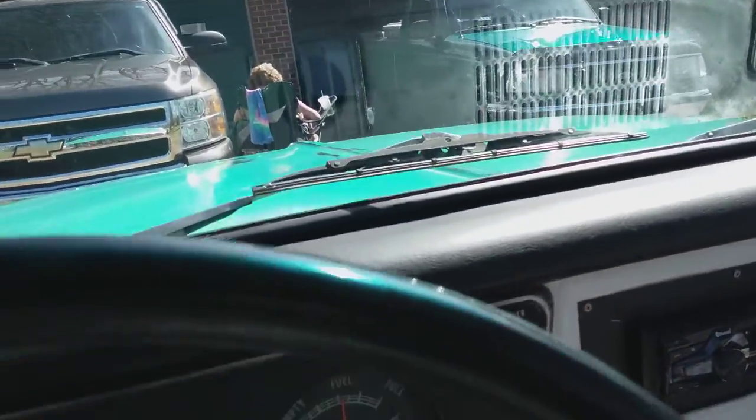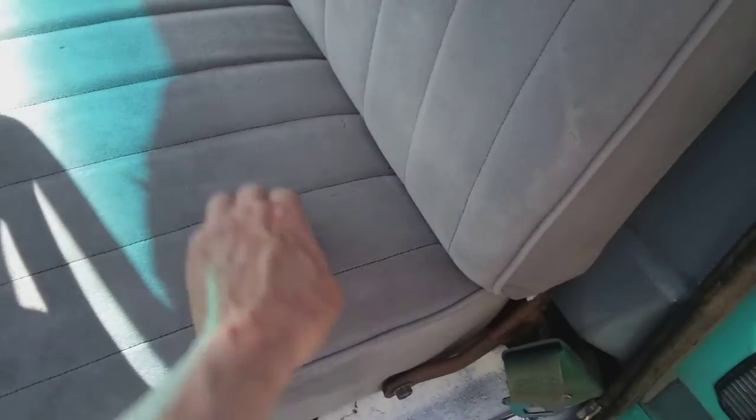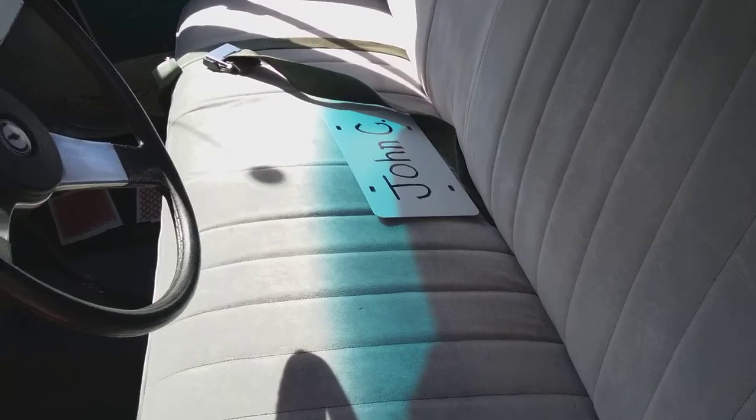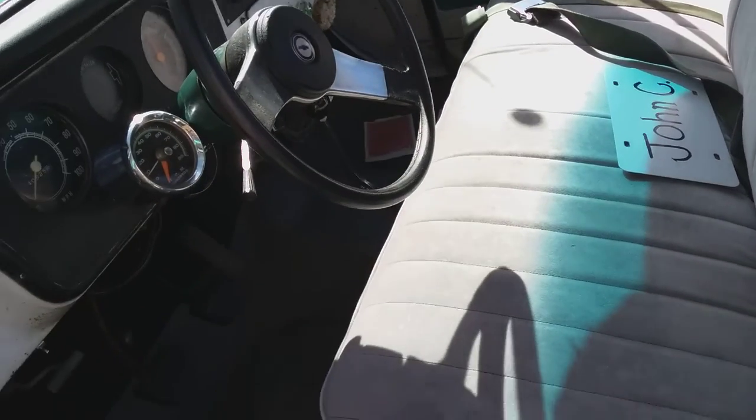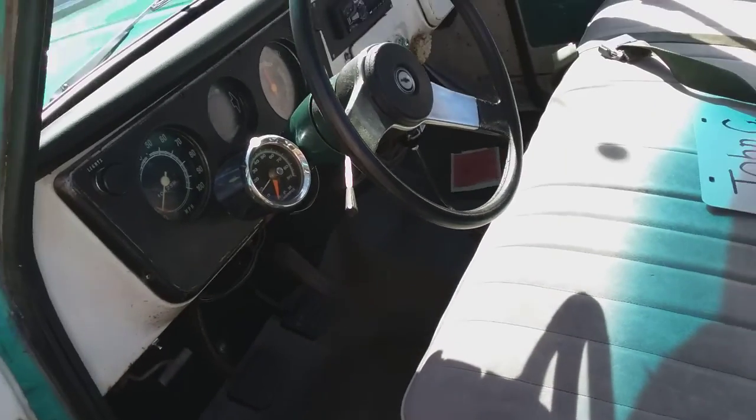Got a new dash pad on it. The seat in it was in pretty poor shape, so I got a seat out of a Suburban and put it in here. Didn't have to do no reupholstering. This truck's not really worth it. Anyway, it sits good. I didn't want to pay for reupholstering on this truck, but anyway, it's had some floor pan work, got new pads and just different little things.